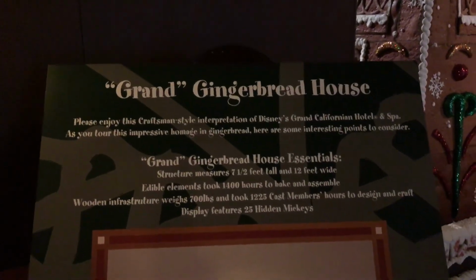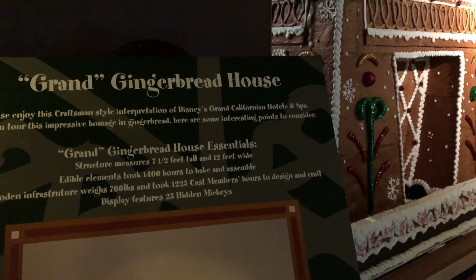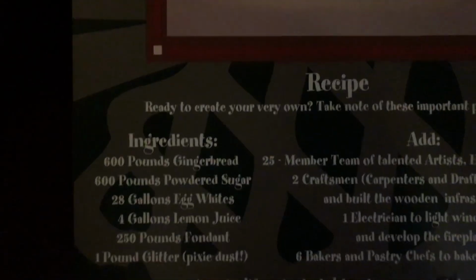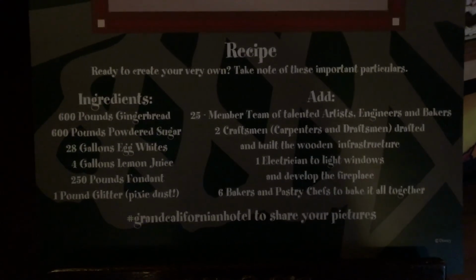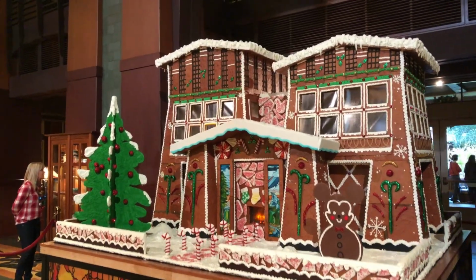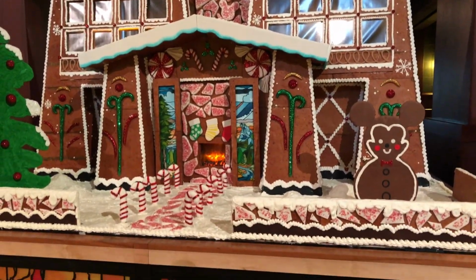It's craftsman style, just like the hotel. It measures 7.5 feet tall, 12 feet wide. In total it took 1,225 cast member hours to design and craft it, and there are 25 hidden Mickeys on it. And here's the recipe. Look at that. 600 pounds of gingerbread, 600 pounds of powdered sugar. My goodness. 250 pounds of fondant. Look at that in the front. There's a fireplace cooking, the gingerbread Mickey out front. That's a neat fire effect.